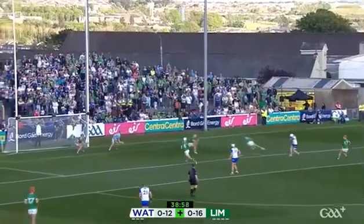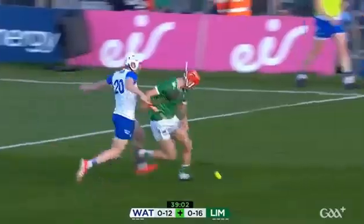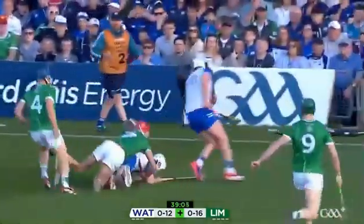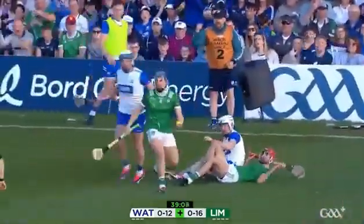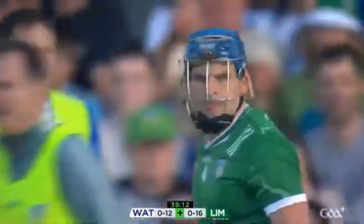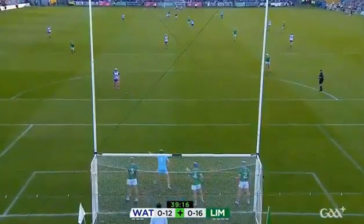Stephen Bennett thinks it's on. Shane Bennett was on the same wavelength, but the shot blocked. They could have taken the point, kept the scoreboard ticking. The Bennetts thought otherwise, and Limerick, well, they dealt with the first wave, but now they've given away a free, and Waterford have really torn into this second half.